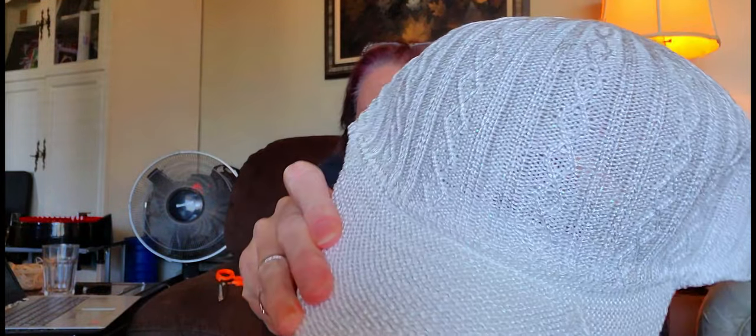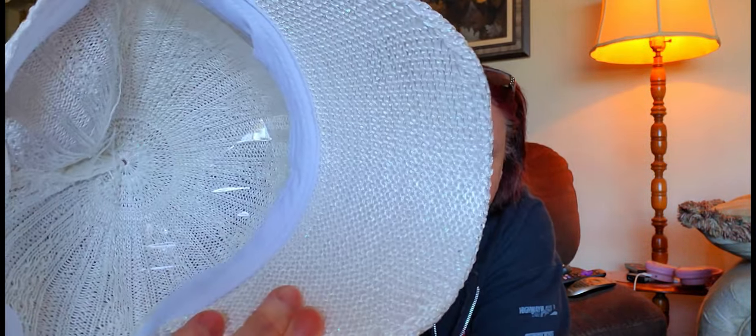Okay, so I saw these hats, and I thought it was kind of going in with the crochet knitted theme. But they're not what I thought. Oh, maybe they are. Oh, wow. Oh, these are nice. I thought they were plastic, but they're not. They're material. Isn't that neat? Wow. That's really cool. And it's got the snapback.